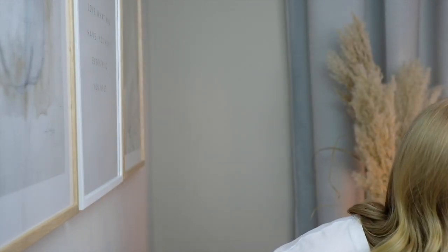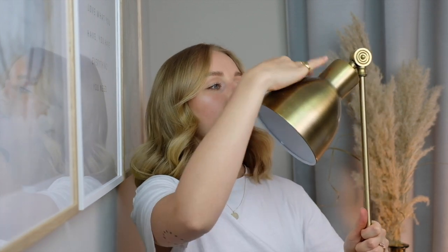So then the last thing from Zara was our side lamps that I got for our room. So this brings in that little bit more of that gold that I was talking about before. Let me try. Oh gosh, they're dusty already. I've only been here for like a day. These gorgeous side lamps. I just love them so much.